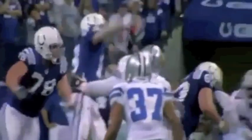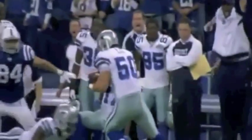Keep an eye on linebacker Sean Lee. I think this guy is going to be a star for the Cowboys and eventually take over for Keith Brooking in the middle of that 3-4 defense.